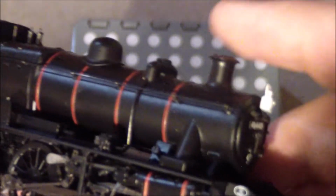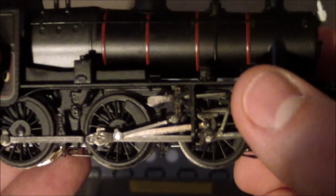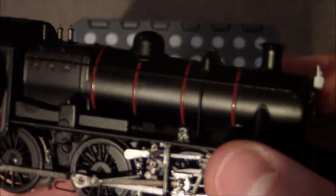I wouldn't say lack of detail, but obviously, some of the detail lacks the finesse of modern models. So it might seem a bit unacceptable. But, for my particular one, at the price I got it for, it's perfectly fine for me anyway. These are just my personal views, but obviously everyone has their own opinion.